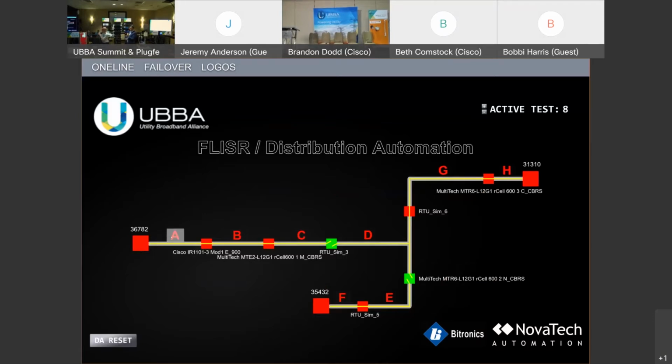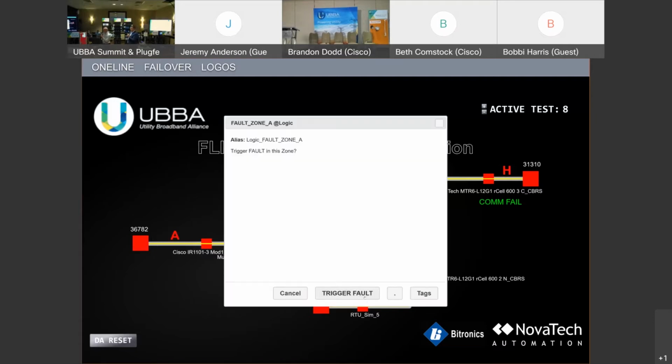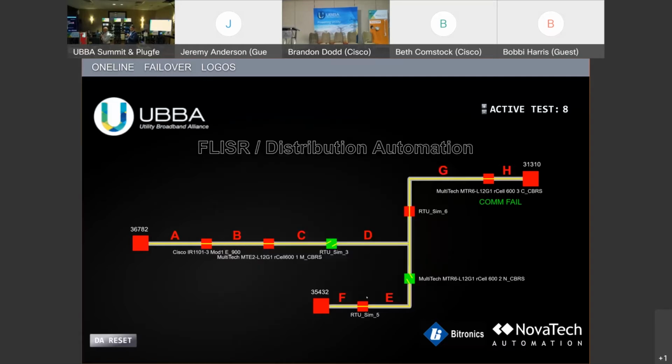All right, this one was, I think, one test or two tests, so we'll go ahead and do Zone A. This is testing Cisco on Ericsson 900 and Multi-Tech, I believe, on Motorola CBRS. So, is everybody familiar, since we did cover this yesterday, with what we're seeing here?